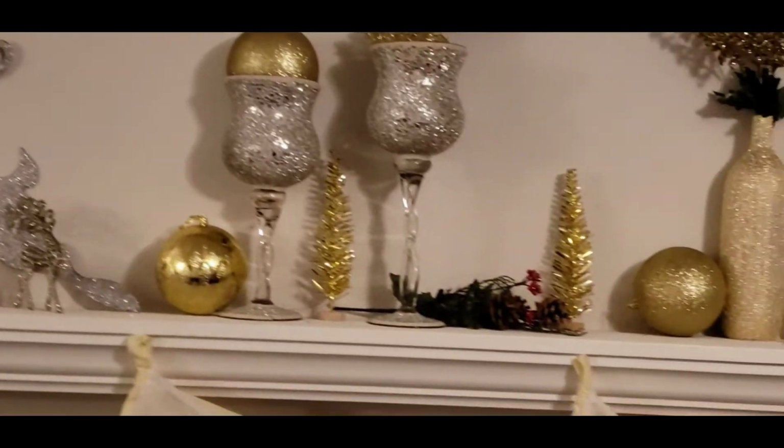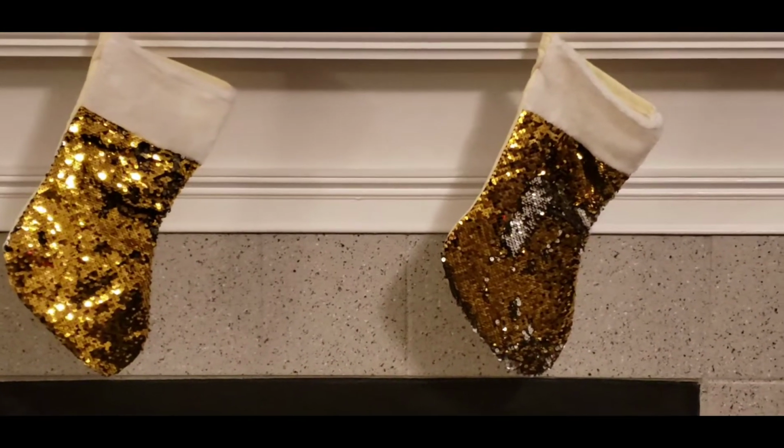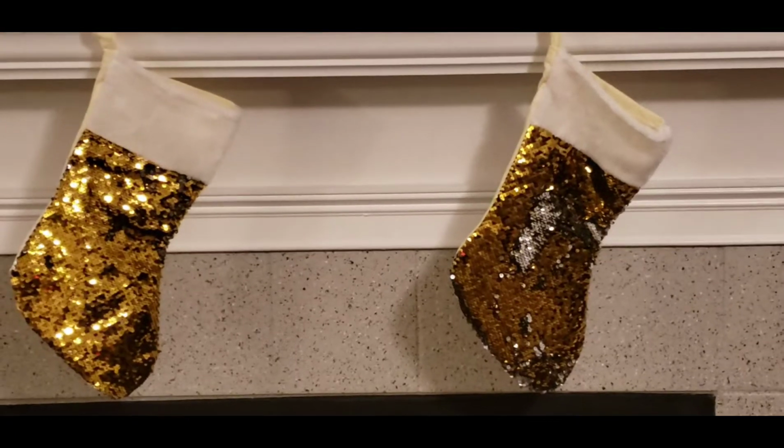Everything on the fireplace is from last year, including the stockings. I got those stockings, believe it or not, from the Dollar Tree.